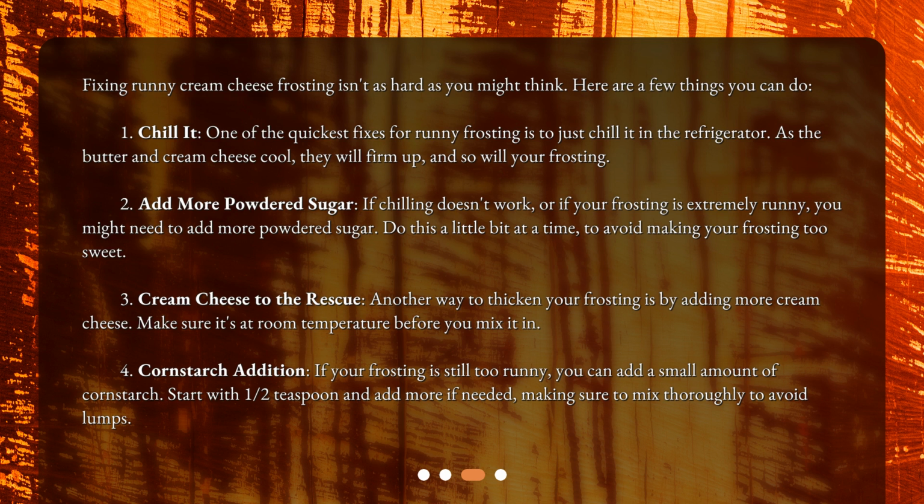3. Cream cheese to the rescue. Another way to thicken your frosting is by adding more cream cheese. Make sure it's at room temperature before you mix it in. 4. Cornstarch addition. If your frosting is still too runny, you can add a small amount of cornstarch. Start with 1/2 teaspoon and add more if needed, making sure to mix thoroughly to avoid lumps.